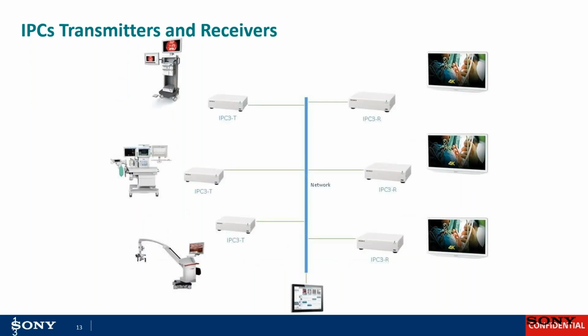If we actually look at an OR, we have multiple modalities and multiple displays. Everything is connected to the network, so you can pick from any one of the modalities and display it on any one of the displays. Again, using the infrastructure of the hospital on the backbone of the network.